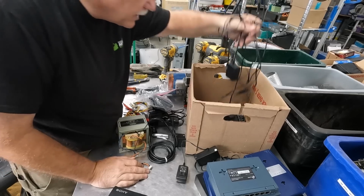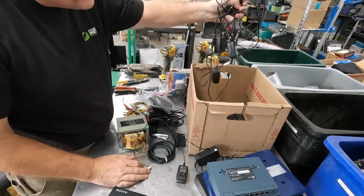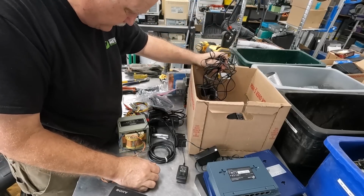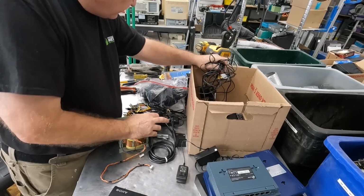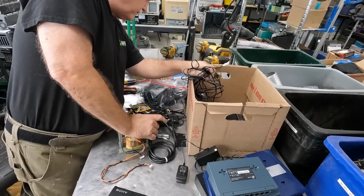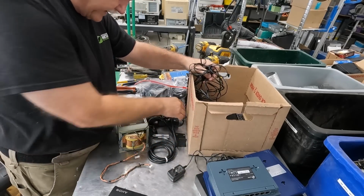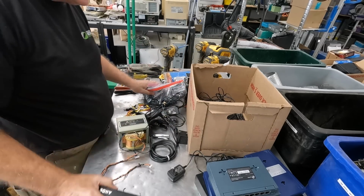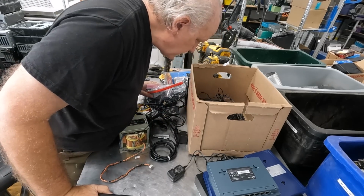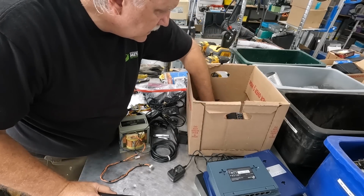And then I've got a whole bunch of plugs here. Probably one of these is for the, what was it that I wanted, oh, not the splitter, there was something else here that I was looking for a plug for. Oh yeah, for the Sony. So I'm guessing one of those is for the Sony. All right, no big deal.